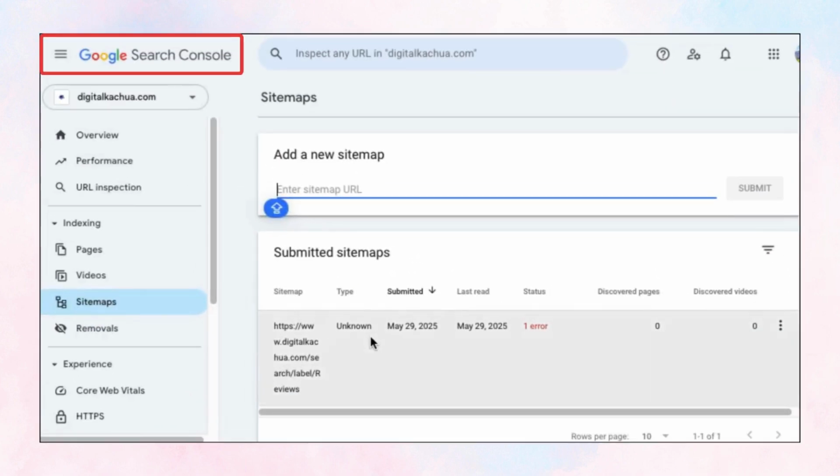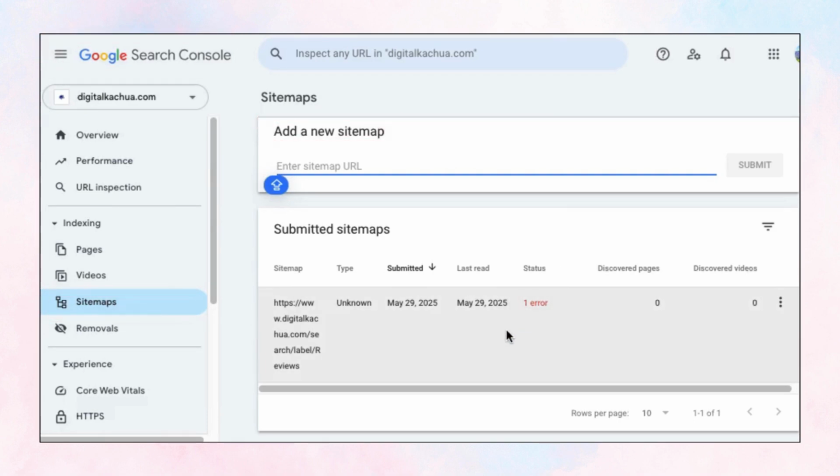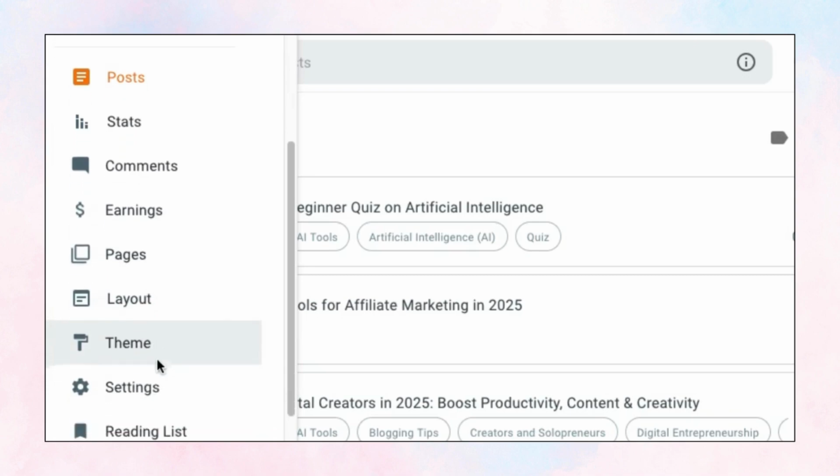Hello, bloggers! If you're running a Blogger site with a custom domain and wondering how to get your posts indexed faster by Google, then submitting your sitemap is essential for better SEO and visibility. In this video, I'll walk you through the full process in the simplest way possible.